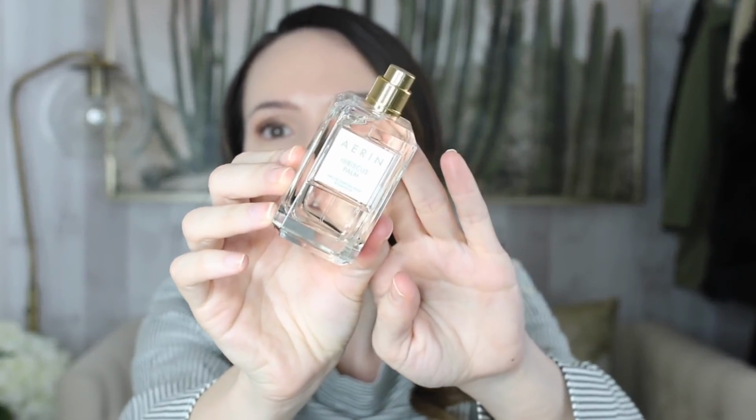They're not for me. However, Aerin changed my mind with all of that by her first fragrance I tried, which was the Rose de Grace. That is the best rose fragrance, hands down, I've ever smelled. And since then, I've tried tons of her fragrances. I have them all sitting right over here on my bookshelf. And every single one of them is floral, but she does floral the right way. And the Hibiscus Palm is no exception.